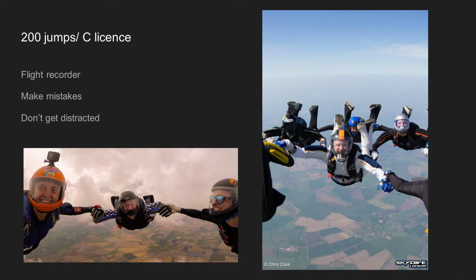So then, you finally get that 200 jump mark. You get your C license. At this point, I'd recommend just sticking a GoPro on your head and turn it on in the plane, turn it off when you land. Everything in between, just forget that it's even there, because it's still that added distraction. It's also the perfect time to make the mistakes.